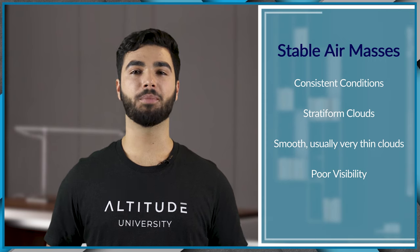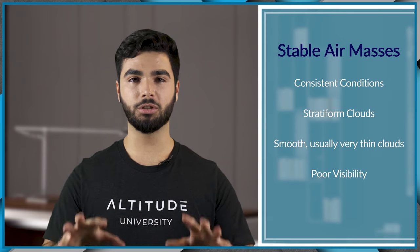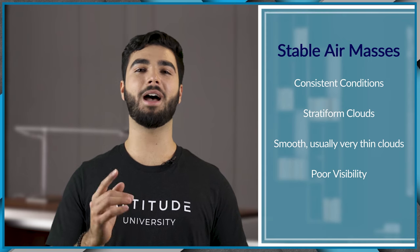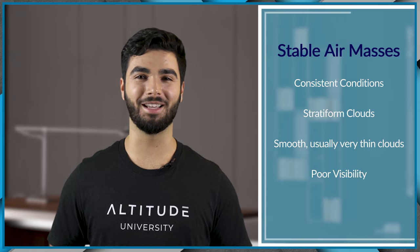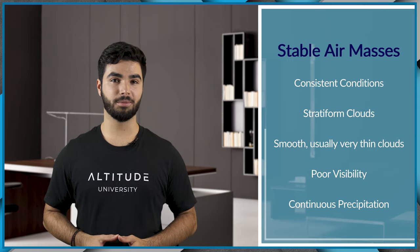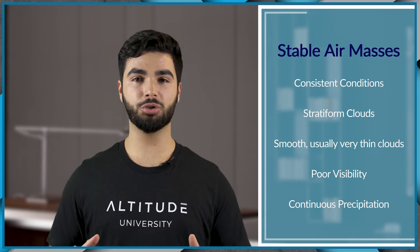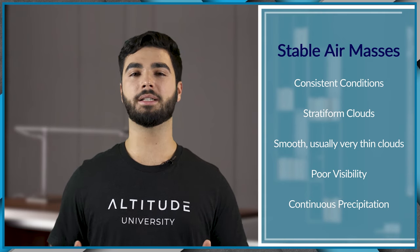Think about fog here. In order to have fog, there typically won't be too much unsettling wind. It usually just sits there. If you've ever been on the freeway driving to work in the morning, there's a high chance you are looking at a stratiform cloud, which, as you know, has very poor visibility. The last characteristic of stable air is continuous precipitation, where the key word is continuous. Think about the environment when it rains at a slow and steady rate. There usually aren't any crazy clouds producing stable precipitation, which is why it's a characteristic of stable air masses.